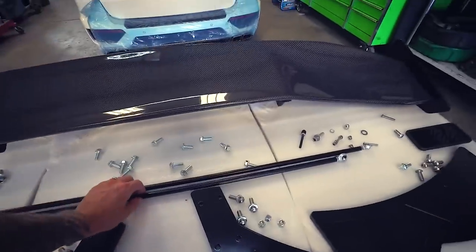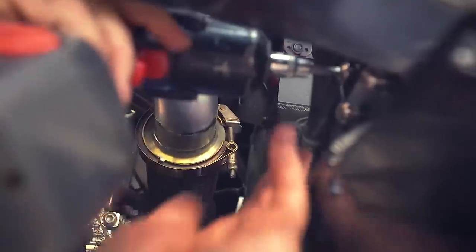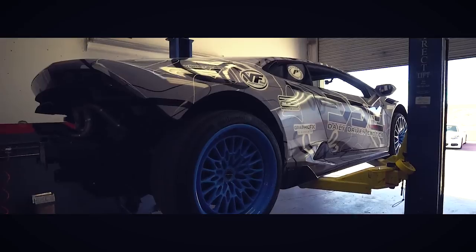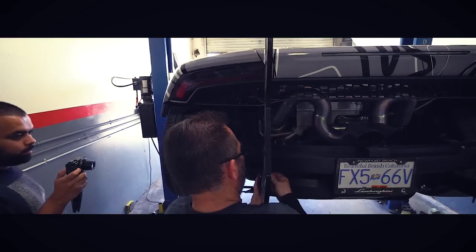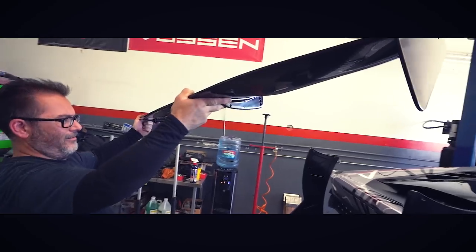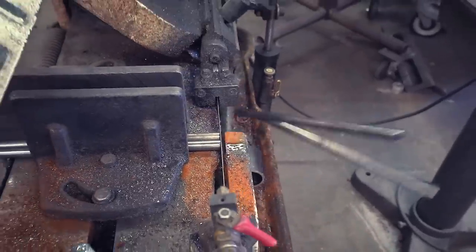And then these are just crossbars? Crossbars. All right. Hopefully I remember the measurement right and hopefully they fit. What? That's not my car. As Bobby predicted, no bueno on the crossbar. So, no big deal. Gonna make another set.